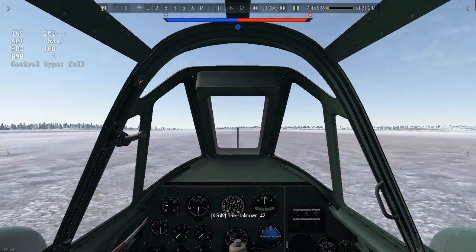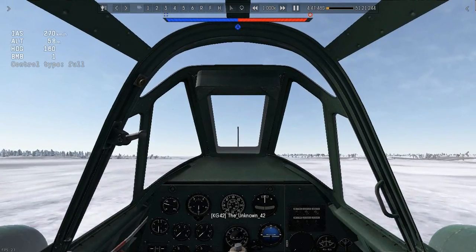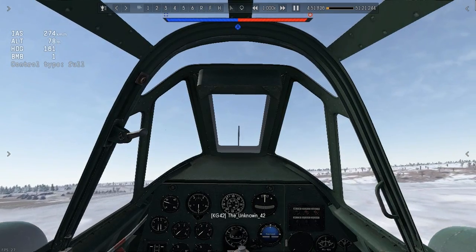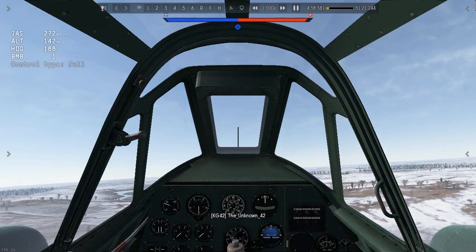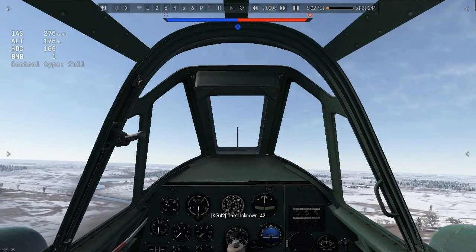So the story goes as follows. In 1944, the Japanese military attaché witnessed the trials of the Messerschmitt 262 in Germany, and right off the bat they knew they wanted a similar aircraft. But the biggest problem that they faced is they didn't have a single copy of the Messerschmitt 262 or a single copy of the BMW 003 engine that they could then copy from and produce their own aircraft.